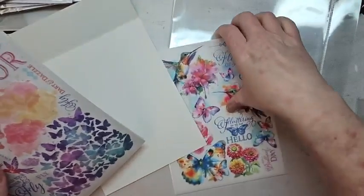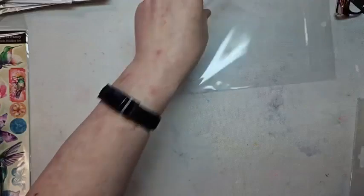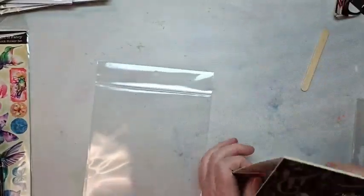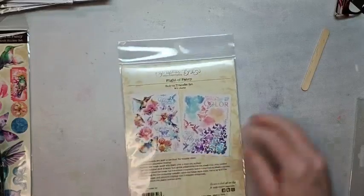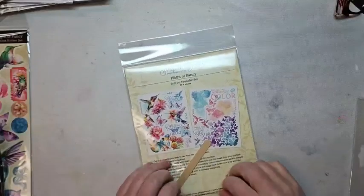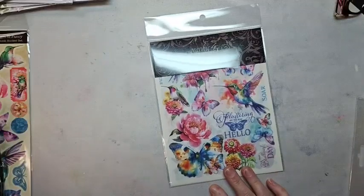Okay, so those are the two designs in the rub-on sheet. And of course, don't forget, you also get that great popsicle stick, which we always laugh about, but when you go to do rub-ons, if there's no popsicle stick and you didn't think ahead that you wanted to do rub-ons, you're kind of left out in the cold. So you have to look around for something that'll work. So the rub-ons are $8.99. Okay, so that is all of Flight of Fancy.